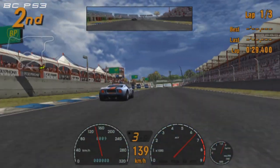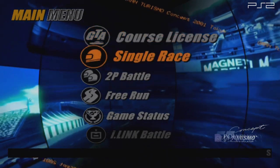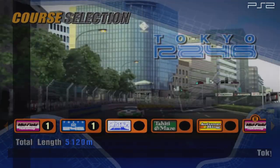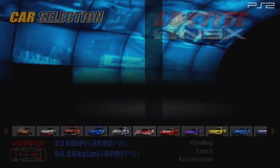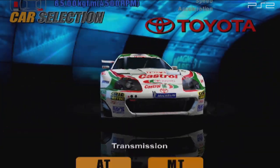Now when we get to the timing beam here, we magically switch over to the PS2 through the power of video editing. So this is the same game, same save data, running on the original PlayStation 2 fat model, running through a component cable and being upscaled via the XRGB FrameMeister so that I can capture the footage for you guys. Through the menus, things are looking pretty good, as you'd expect, because it's running on the PS2.